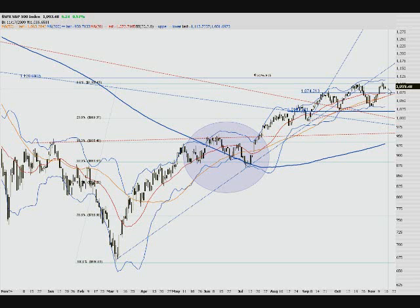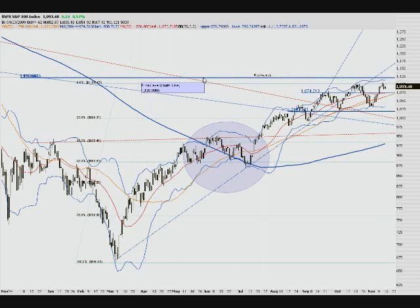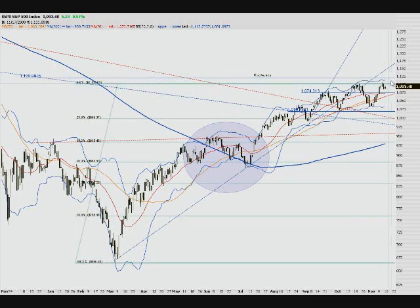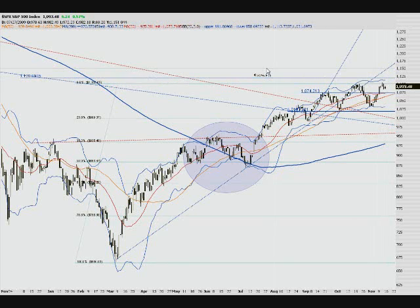We never got up to this 50 fib from the October highs, and I would have loved to have seen us reach up here. I'd be much more confident shorting this market if we had continued to move up into this 50 here, because we could stall out right here and bounce. We could just start moving back up and test it again. So we're kind of in a wishy-washy area where I wish we had taken out that fib. And then I'd feel much more comfortable about shorting this.